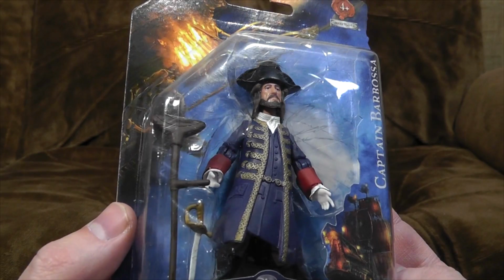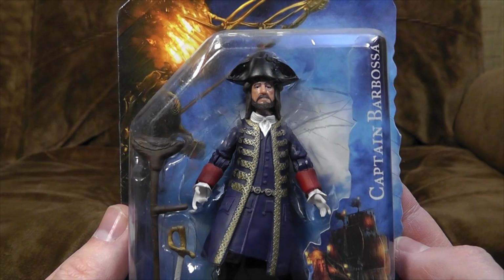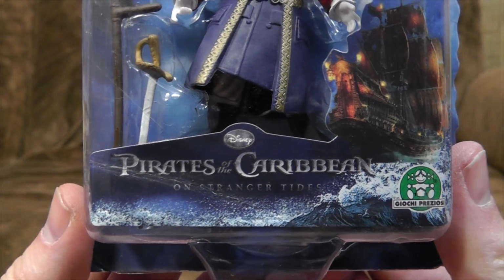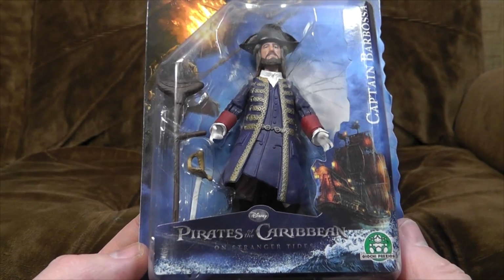Captain Barbossa, looking sort of well, he was sort of a deadly ghost pirate in the first one. Didn't he turn up right at the end of the second one? I can't jolly well remember now. So, yeah, these are specifically On Stranger Tides. Tides being a reference, of course, to Tide, the old washing powder from the 1970s, because that's just what you need in a pirate film.